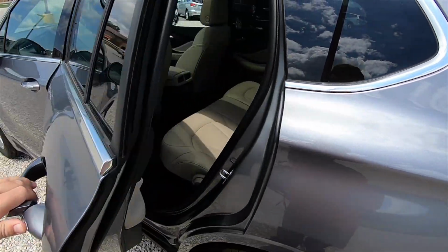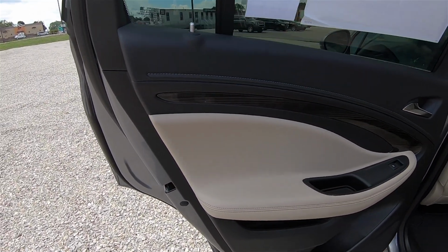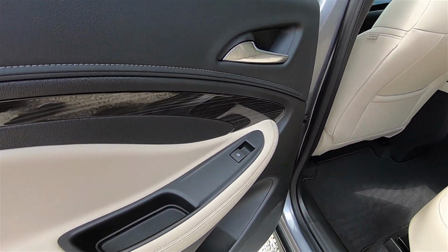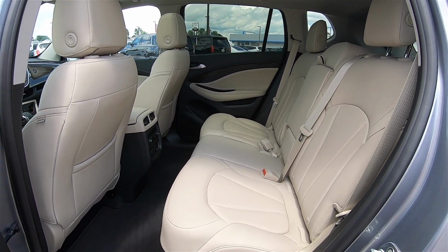Alright, let's take a look at the rear seat. The rear seat is very nicely equipped as the front seat is. The rear doors carry the same theme and quality and attention to detail as the front doors do, with accent stitching and dual tone trim. Nice flat load floor. The rear seats do seat 3 across. They are 60-40 split folding.